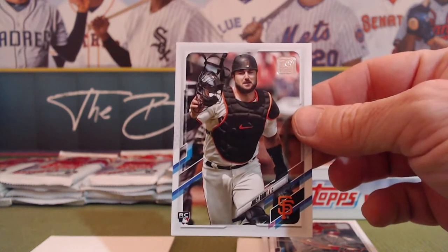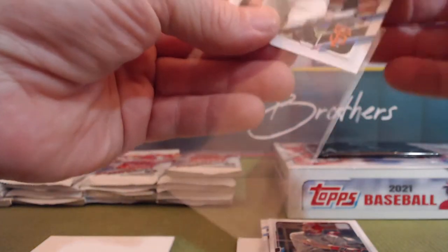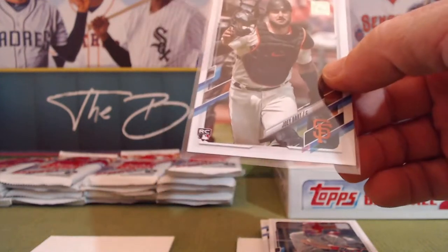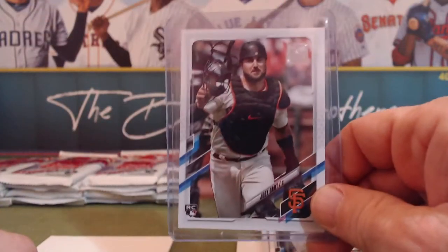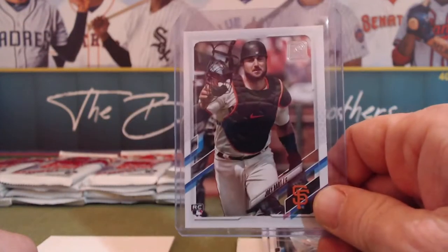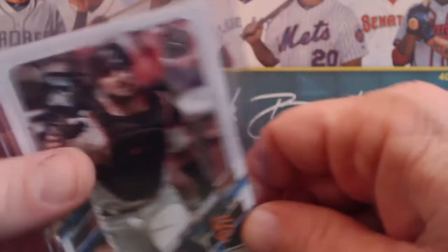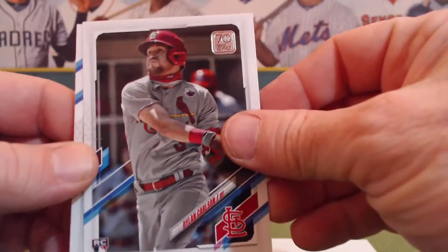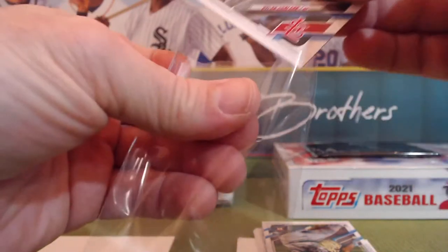Joey Bart, rookie card. That's a great one for the Giants. One of the reasons you're in the break if you have the Giants. Good one there. Although I'm not positive, but I thought I read he's not breaking camp with the team, that he's going to go down to the minors. I could be wrong on that, but I think I read that for some reason. Oh, Dylan Carlson. There's a great one for the Cardinals.